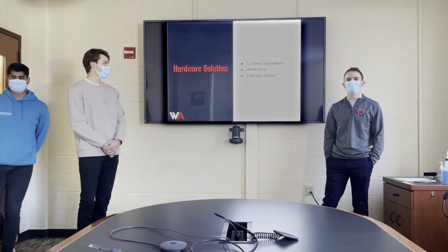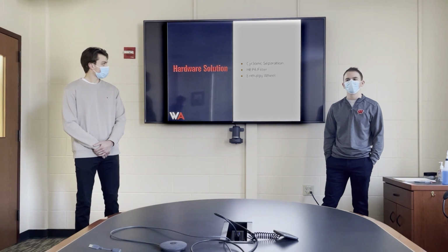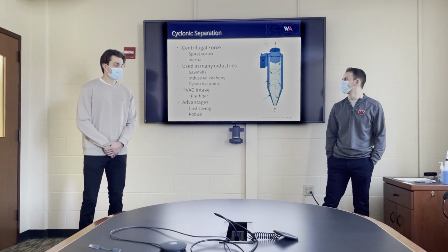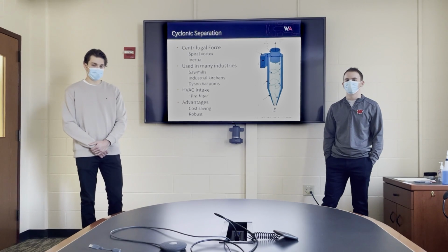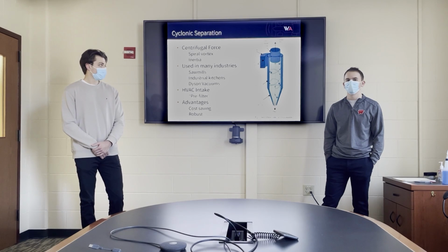Alright, so now I'm going into our hardware solution. I'll start with Cyclonic Separation. An example of the unit can be seen on the right side there. Simply put, it creates a spiral vortex with the intake air. This spiral vortex is moving very quickly, and the large particles in the air have too much inertia to maintain this tight curve. So they hit against the outside of the cylinder and fall to the bottom, while the cleaned air goes to the top and goes to wherever you need it.